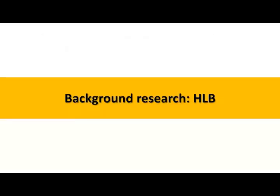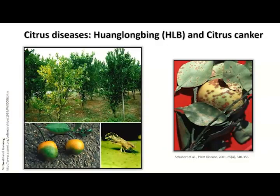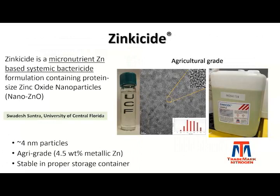So where are we starting? We've been starting with these nanoparticles, and this is work that I've been involved in, in a collaboration with Swadesh Santra and other people for many years. And this compound, the one that I'm going to talk about today, is called zincicide, a nanoformulation, designed primarily for citrus diseases, mainly for HLB and citrus canker. And it's been studied for, I would say, maybe 7 or 8 years already.